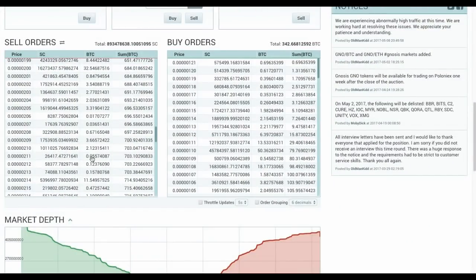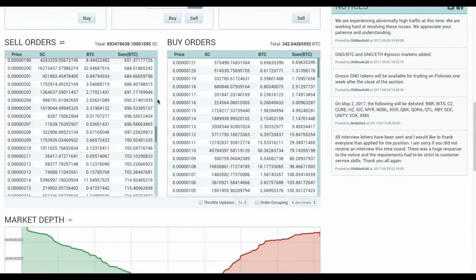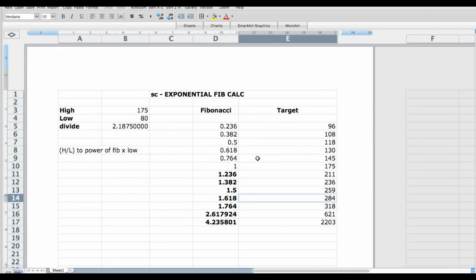But you've got that level of 211 around about here, and the most important one here is the 1.618 level of 284. So as previously mentioned, when a high gets broken through, it does tend to come up to eventually the 1.618 level as a key resistance level before having a bit of a sell-off. That tends to happen in a lot of markets.